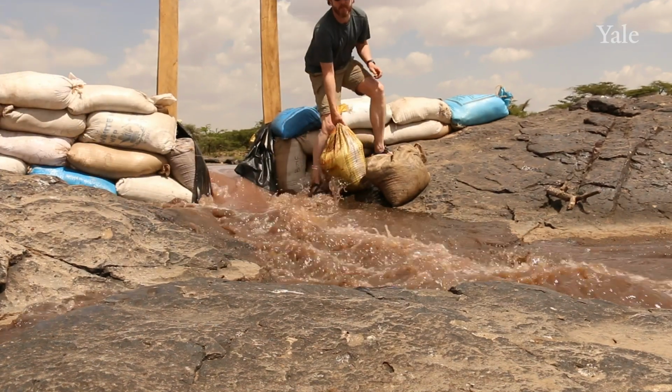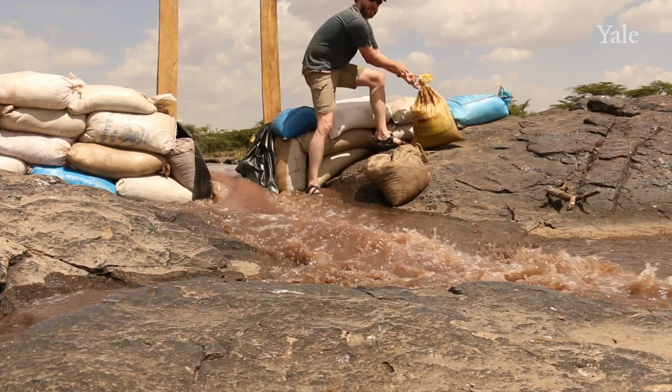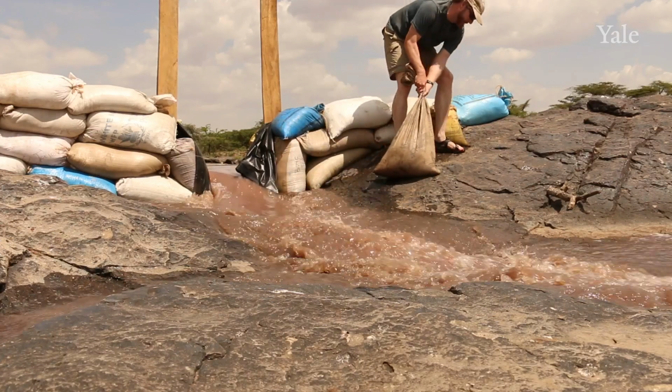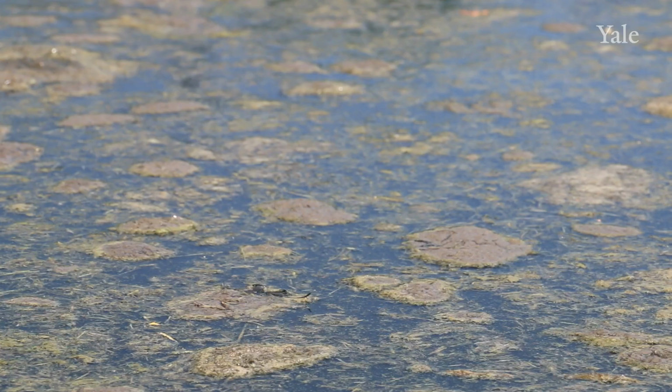To then see experimentally what's happening downstream of these hippo pools when we do flush them. So all of these measurements and methods we employed showed us that organic matter, as it decomposed, was robbing the river of its oxygen.